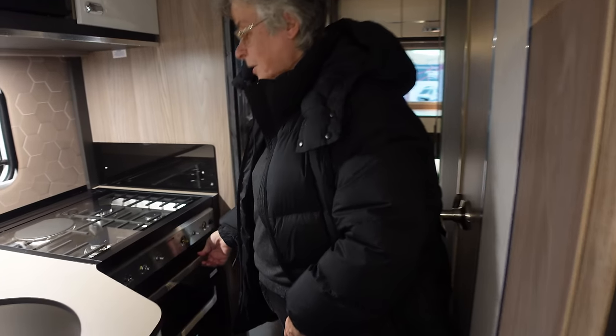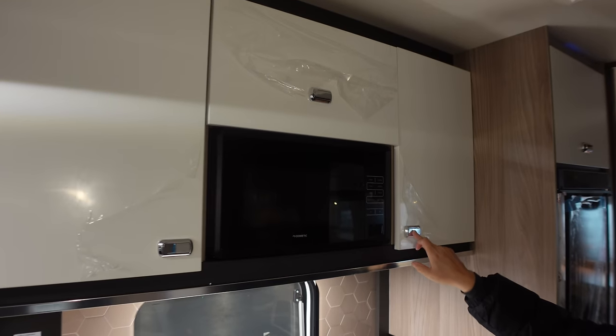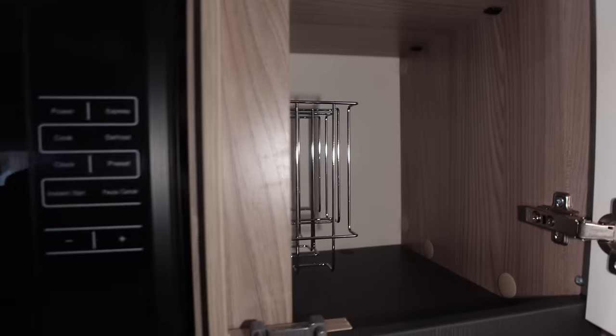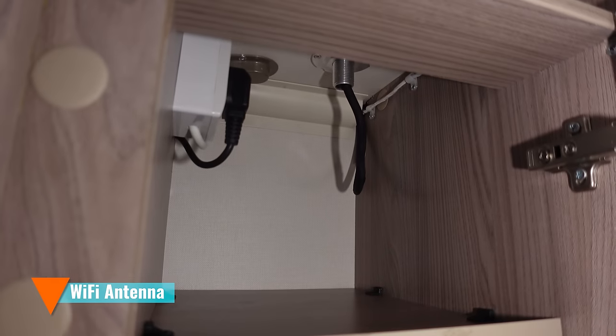Don't like this one. So you've gone back to this idea, haven't they? The microwave in the middle. Microwave in the middle and the cupboards. Is that your TV? No, that's the power for the microwave. Power for the microwave and your cup locker, cup holder thing there. What's the thing that's sticking through the roof then? That's the aerial. Oh, right. Yeah, that's the aerial.